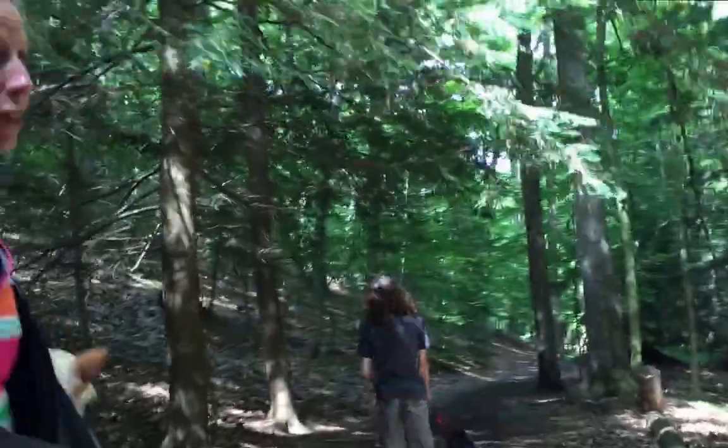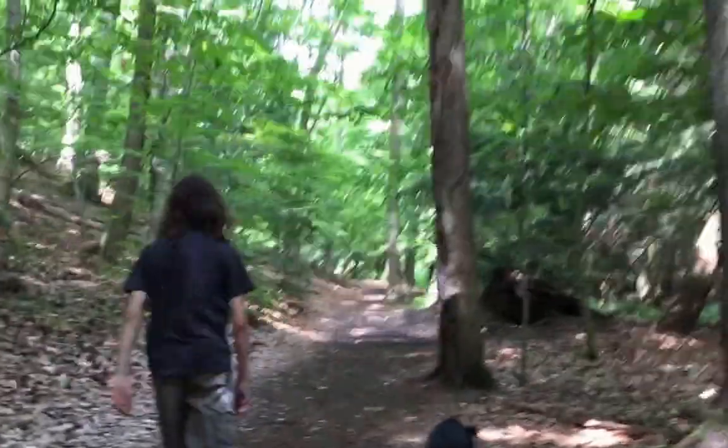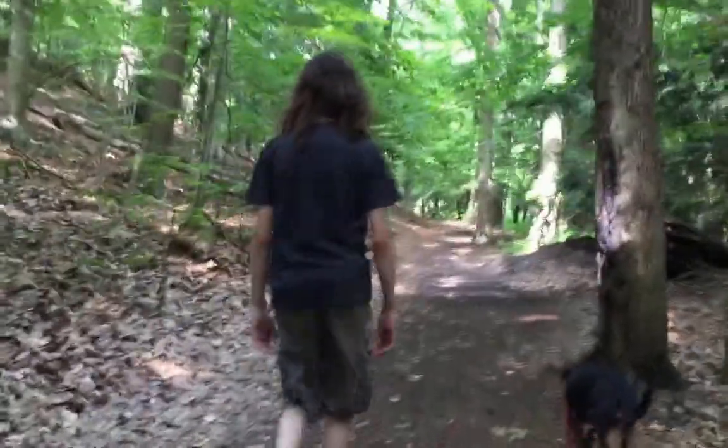After that hot, long walk, she's still trying to run ahead. She's crazy. That's the dog, not my wife. She might be crazy.